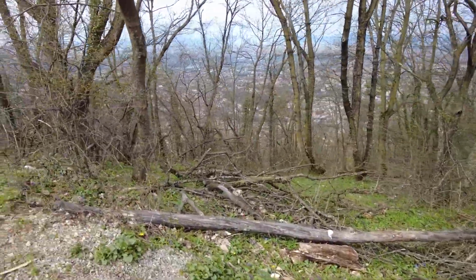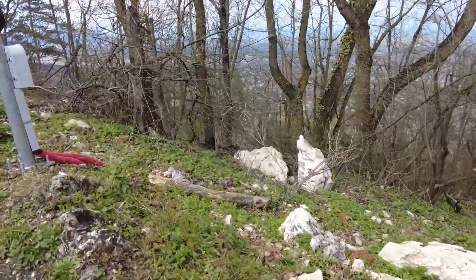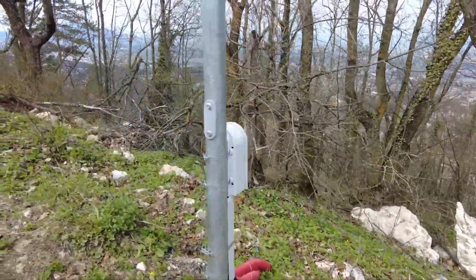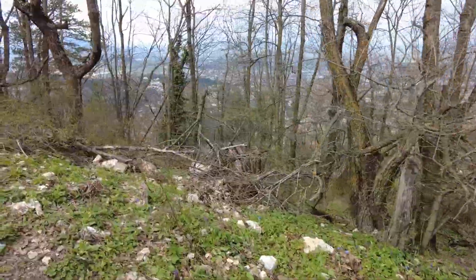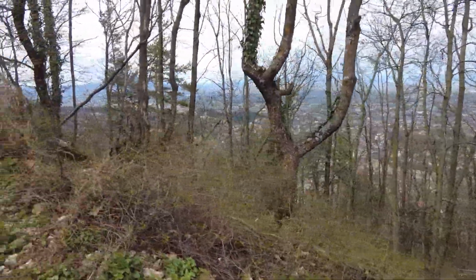There's your sign. Very quiet up here. You can hear a little bit of traffic and mostly birds. And people huffing and puffing. Yeah.